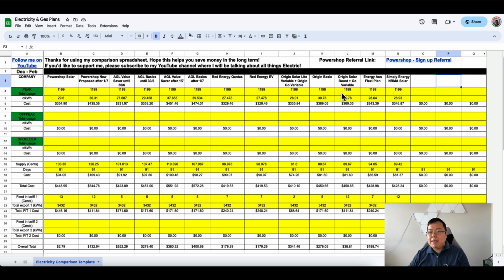So I've got the bare minimum, because based on where I live, I've just got one peak figure, one supply figure, I know it's for 91 days for my bill, and I've got one feed-in tariff, which gives me the figure down the bottom. So I'll talk you through the first example, which is in column B.